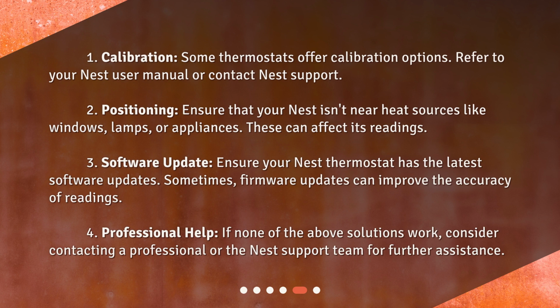3. Software update. Ensure your Nest thermostat has the latest software updates. Sometimes, firmware updates can improve the accuracy of readings. 4. Professional help. If none of the above solutions work, consider contacting a professional or the Nest support team for further assistance.